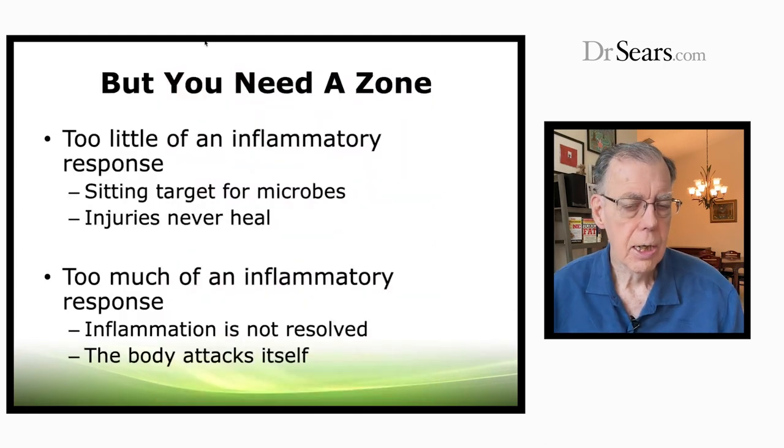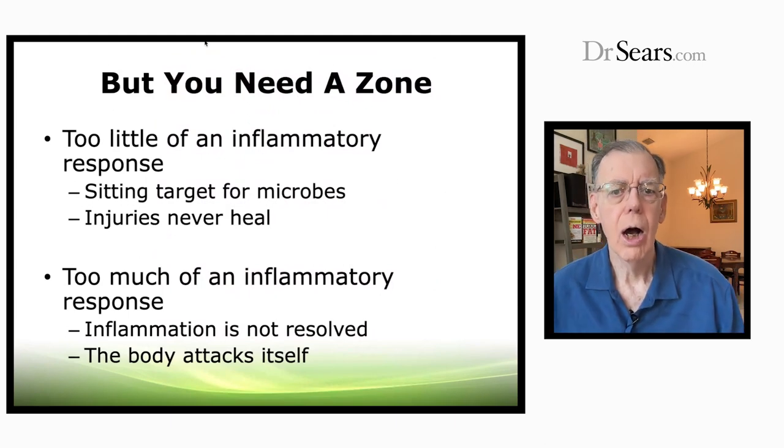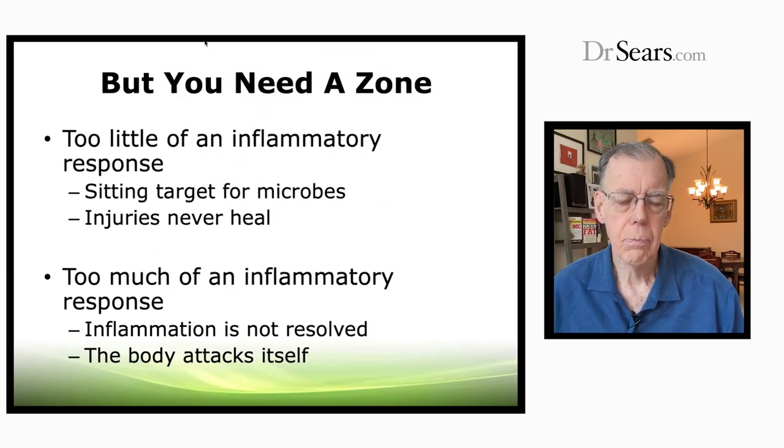Unfortunately, inflammation, like metabolism, is not that simple. Because with inflammation, you need a zone. If you have too little of an inflammatory response, your body becomes a sitting target for microbes, and your injuries would never heal. But if you have too strong of an inflammatory response, the inflammation is not resolved or turned off, and the body now begins to attack itself. So to basically live a longer and better life, you need to basically maintain a zone of both inflammatory hormones and anti-inflammatory hormones.